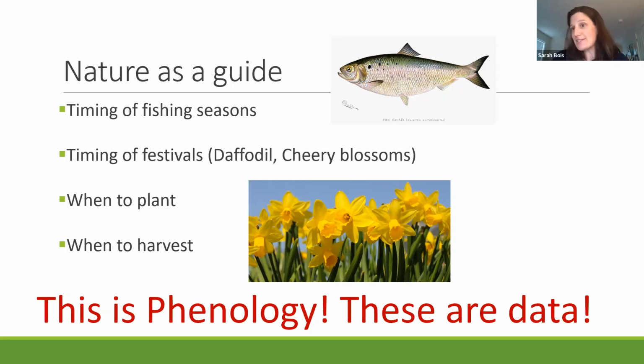It's supposed to say cherry blossoms, but it says cheery blossoms, which I guess is also, they are quite cheery, but cherry blossom festivals are a culturally significant festival that's based around the peak blooming of cherry blossoms. Phenology can also tell us when to plant things, when to harvest them. So this is all phenology, and these are all sources of data.